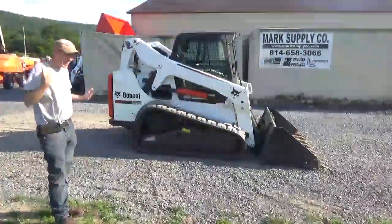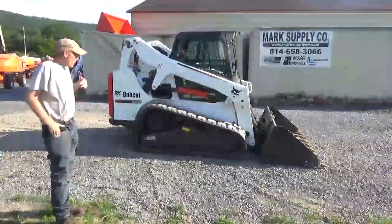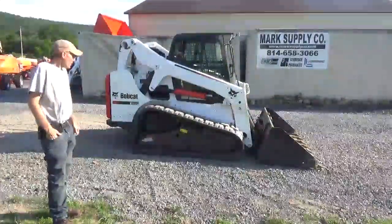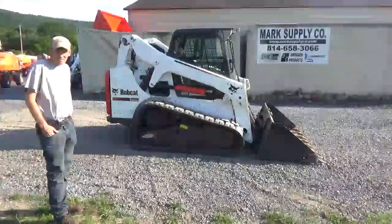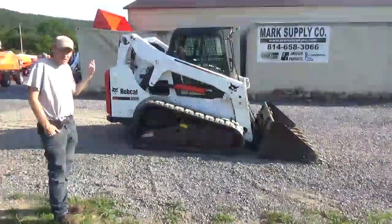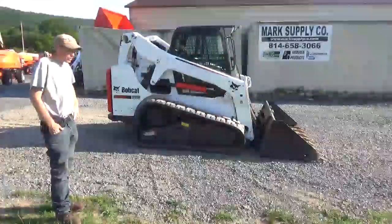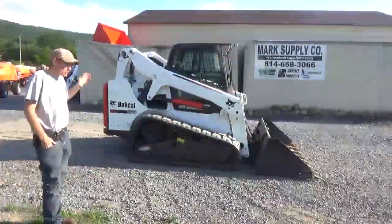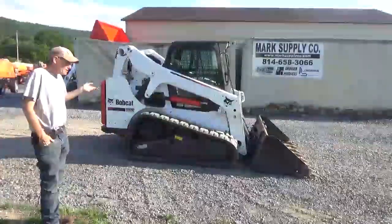Please understand, I price my stuff right. The problem is right now, I can't find good track loaders. This is the last track loader we just got ready to go. It's the last one I have left. Track loaders are selling and I can't replace them. Don't know where I'm going to find them. They're just not out there. There's a lot of junk in the market. You got to watch what you're buying. But very good running working machine. If a guy won't take the time to do video like I do, he's hiding something.